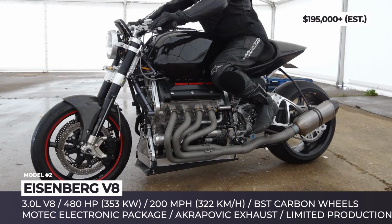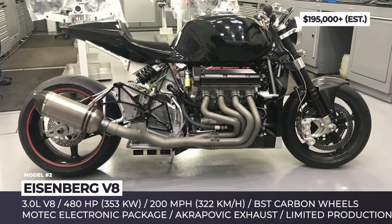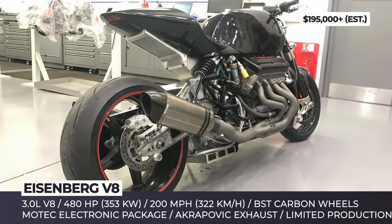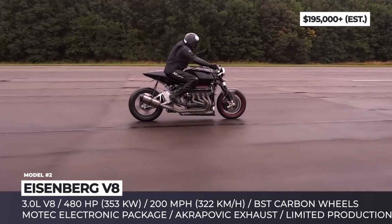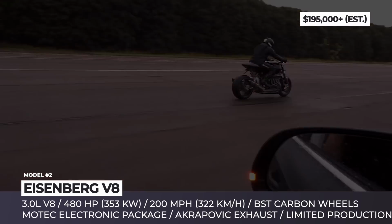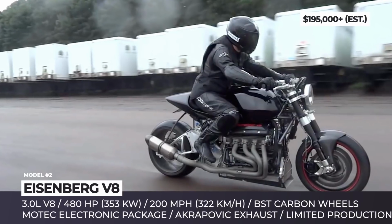Eisenberg V8. The famous British racer and record holder Zef Eisenberg decided to attract more adrenaline maniacs into his ranks and revealed the limited edition project dubbed the Eisenberg V8. The creation of this epic prototype took a long 4 years and was accompanied by many challenges.